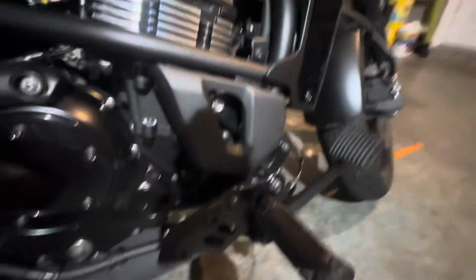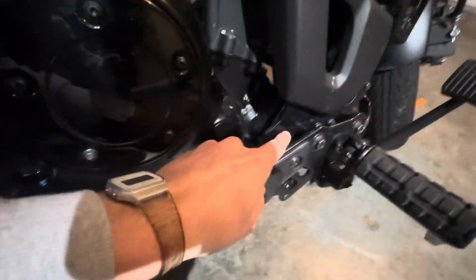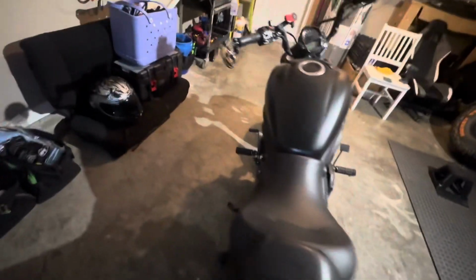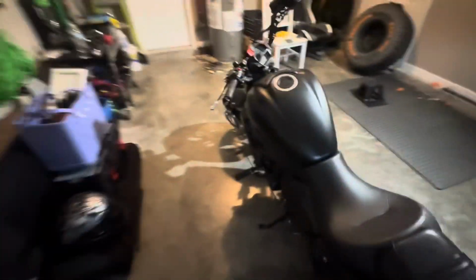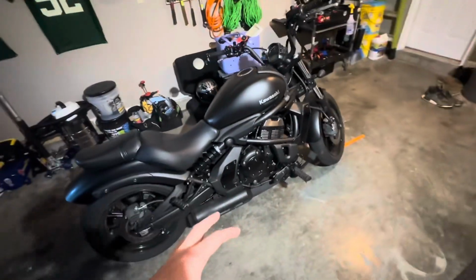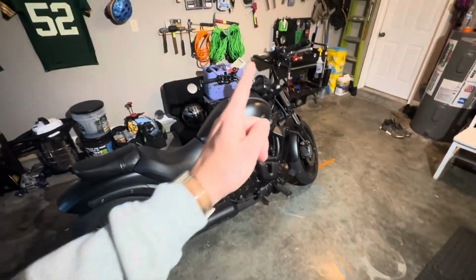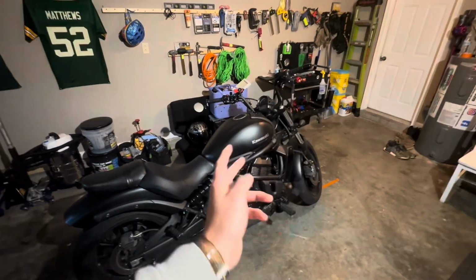There's different spots to mount your pegs. So a short rider would move their pegs back here, where I'm pretty tall, so I actually put the extended rod in to move my pegs forward. So my bike came with a standard seat and the standard handlebars and standard pegs. So what I did is I ordered that extension rod, moved my pegs up, and I actually tweaked my handlebars forward until I put ape hangers on it.